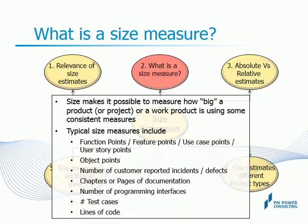We have talked a lot about size so far, but what exactly is size in a software context? Size makes it possible to measure how big a work product is in a project using some consistent measures. For example, it could be the number of functions or features you are trying to deliver in a product release. If you are using object-oriented approaches, it may have to do with the number of objects and methods the software comprises of. If you use use cases to describe functionality, you could measure size using use case points.